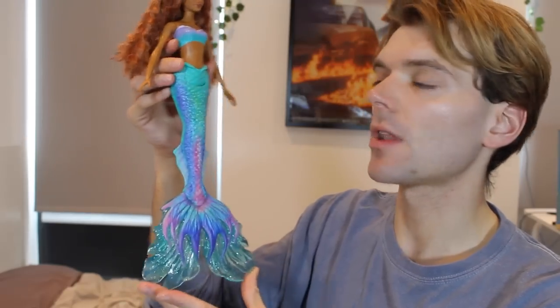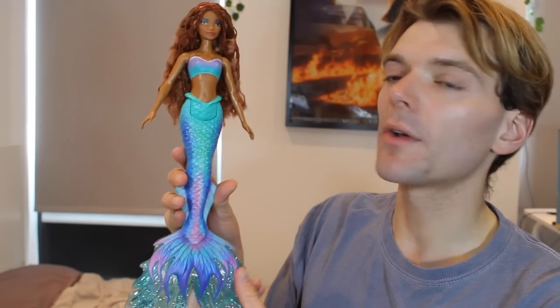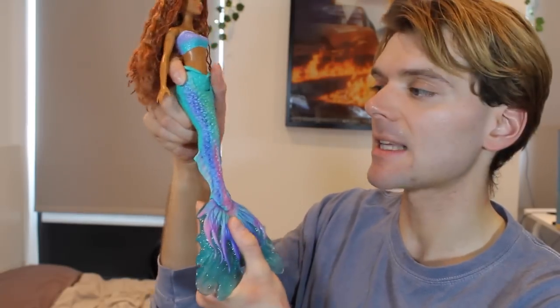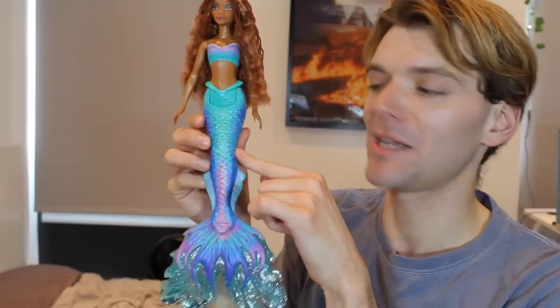Now, one thing about this doll that I was really disappointed about is the lack of articulation. She only has 4 points of articulation, the neck, the shoulders and at the waist. Some Mattel dolls also have a bend in the knees, but this one does, well, not knees, but you know, whatever this part of a fish would be called. Yeah, they normally have a bend in the knees, but this one doesn't.